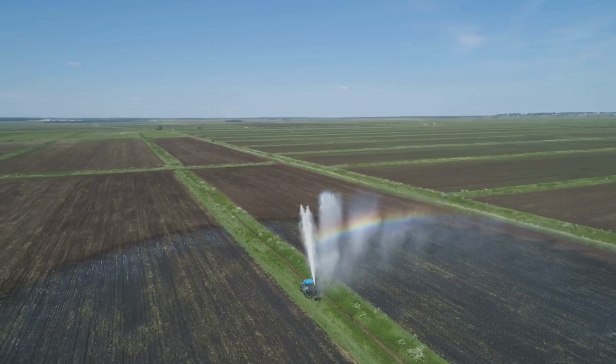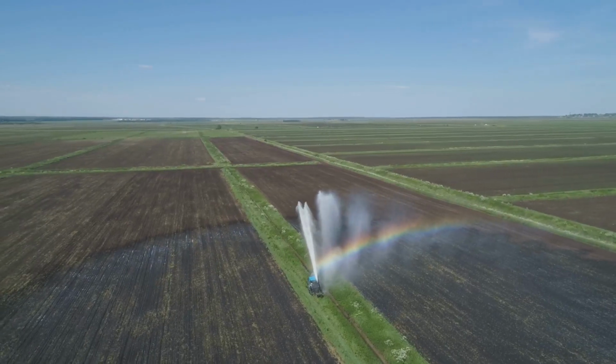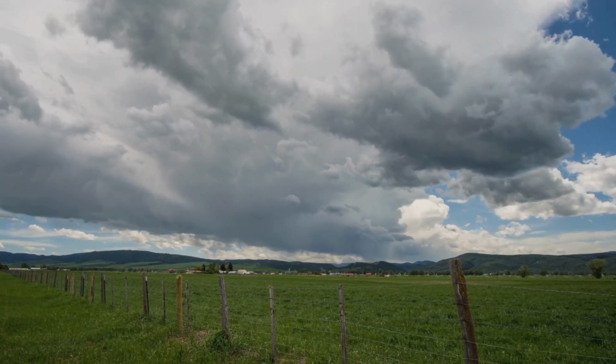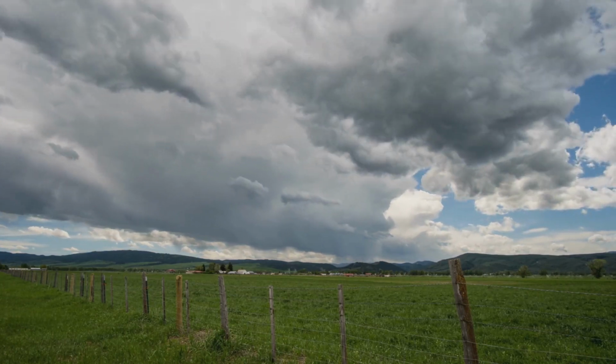Water management in Amish gardens goes far beyond just turning on a sprinkler. They've developed sophisticated systems for collecting, storing, and distributing water that ensure plants never go thirsty while minimizing waste and effort. Rainwater collection transforms every storm into a gardening opportunity.